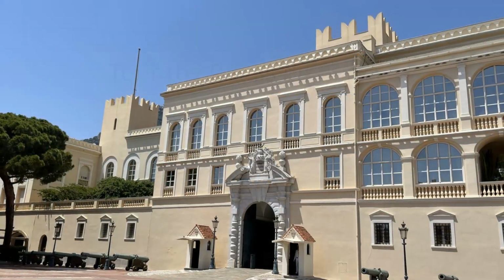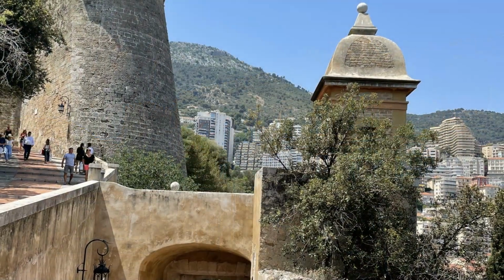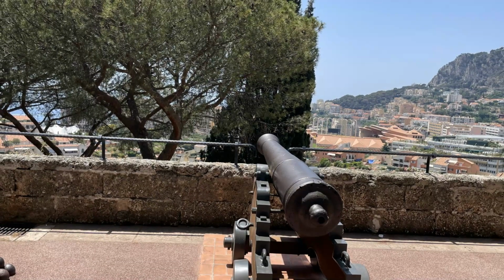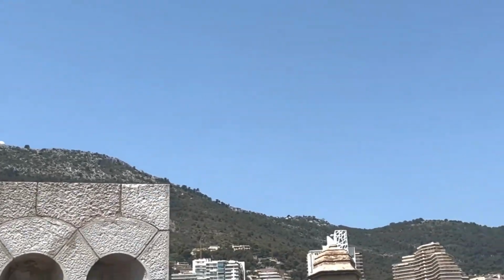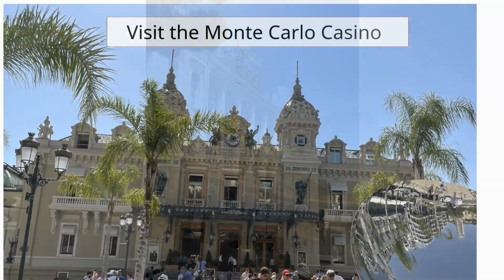Tour the Palais du Prince. The Palais du Prince is a prime example of Monaco's reputation as a principality. The palace, which dominates Monaco, was a Genoese castle in the 13th century. It is located high above Monaco. Look for the flag in the main tower to determine whether you are permitted to enter the palace while the prince is not present. If it is elevated, the prince is likely at home.